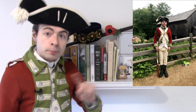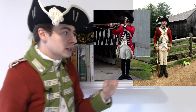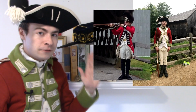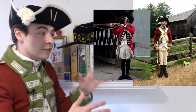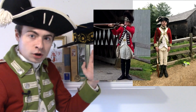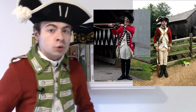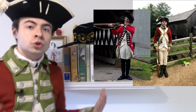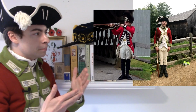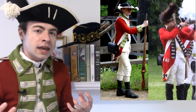And if I may say, actually, if you compare my current regimental coat to the previous one that I had, looking between these two images, you can really see the difference in how they fit me and how it affects the overall appearance as a soldier. My old coat was much too big. It was too long. It was too loose. It was just too big. It was missized.